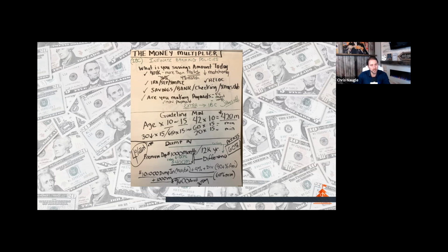You putting money in IRAs? Well, consult with your accountant, your CPA, and your tax professional. If you're not getting a big tax gain from that, well, wouldn't it make sense to maybe shift the money from your retirement accounts into this?